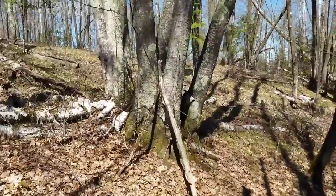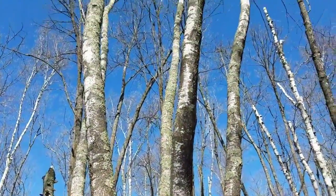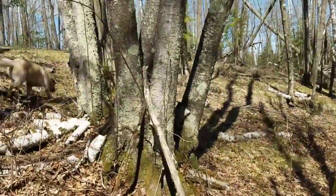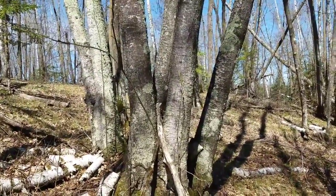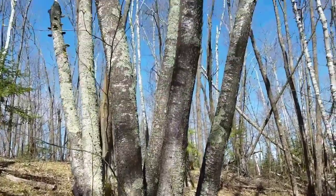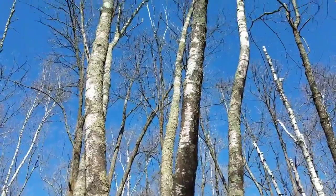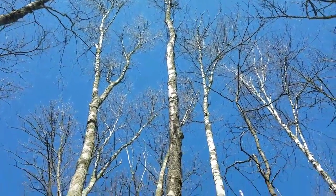More paper birch. We get paper birch in abundance quantity-wise, but we don't get paper birch in abundance quality-wise. For one thing, if you don't take these clumps and reduce them down to 1 or at most 2 stems early on, then they grow like this, and they don't get very big and they don't grow very straight because they have to grow away from each other to eventually have room for all of those tops.